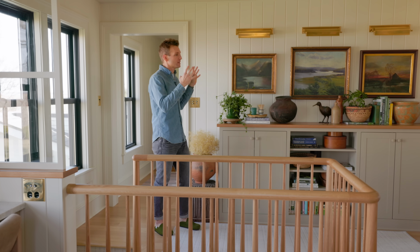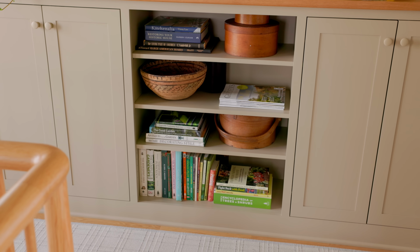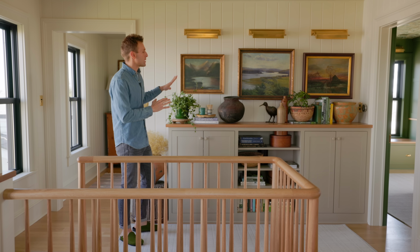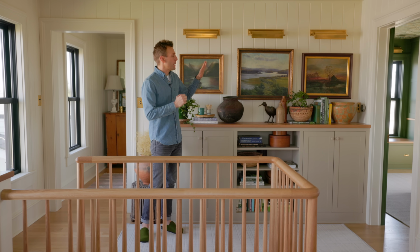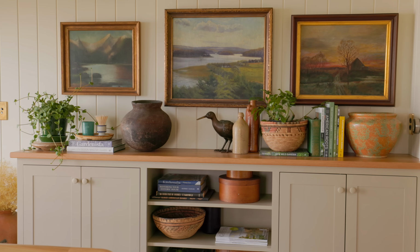So for storage, I added as many built-ins as I could because this wasn't a big space. I couldn't just make closets all over the place. I wasn't adding on square footage. So adding built-ins into certain spaces allowed for maximum storage. So specifically here, my key was to make sure I had multiple ways to display things I love, because you know I love collecting, but also store items and have them be hidden if I needed to.